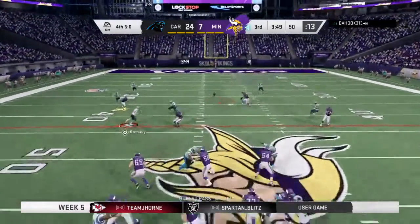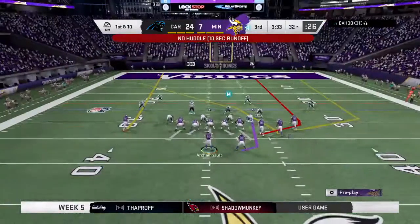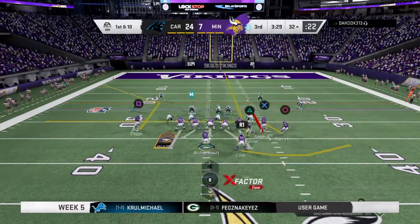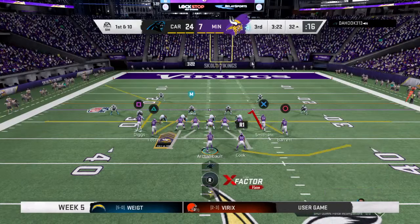From the midfield stripe, they'll look to throw. Oh, a scrap for the football, and he's going to come down with it. Give him 18 there and give the Vikings a first down. This quarterback now, 5 straight completions here in this second half. 1st and 10.